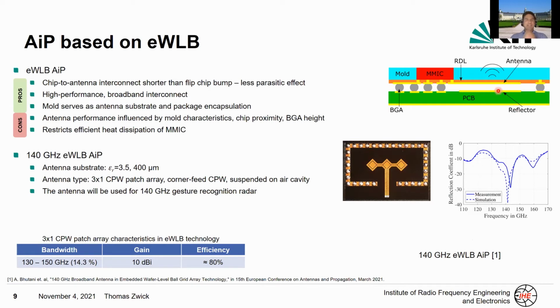Another option I talked about is this EWLB technology. I think I should have put a picture on how this works. Anyway, what they do is, if you turn this around, they take the MMIC, dice it out of the wafer, and then glue it the other way around on a wafer. So on top here is a wafer, you glue it down, and then you have a process similar to the end-of-the-line process of a regular semiconductor process to make those interconnects.